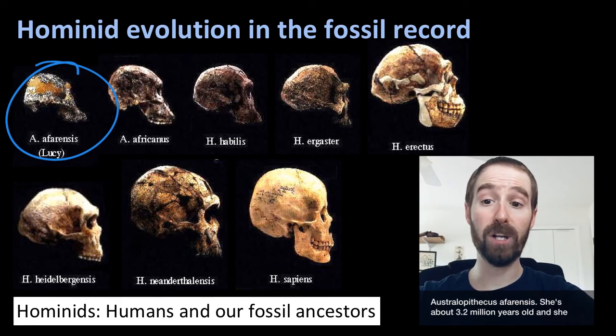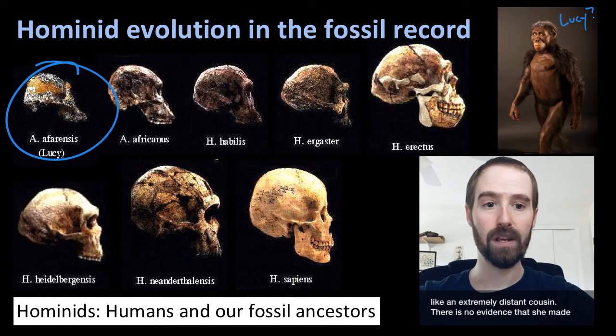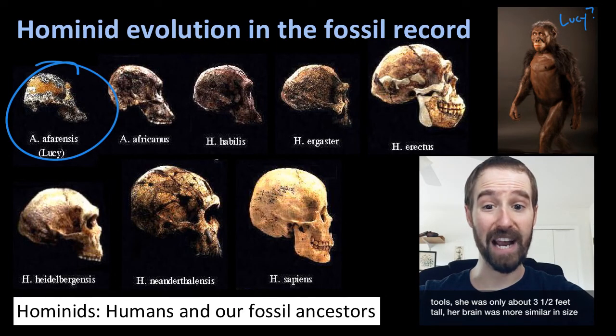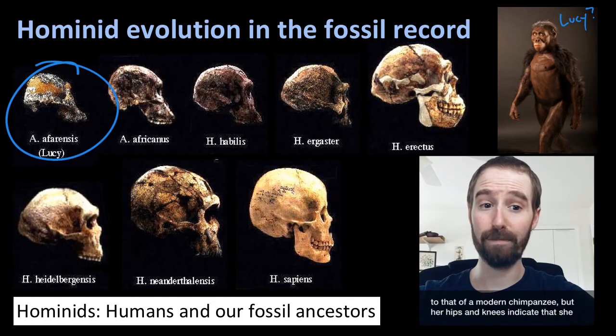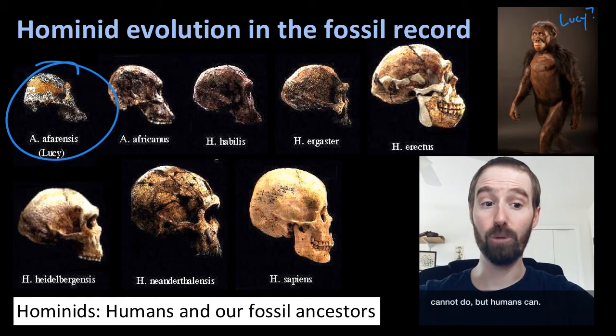She's about 3.2 million years old, and she has an interesting mix of both human-like and ape-like traits. She is very clearly an ancient relative, maybe not a direct relation, but more like an extremely distant cousin. There is no evidence that she made tools. She was only about 3.5 feet tall. Her brain was more similar in size to that of a modern chimpanzee, but her hips and knees indicate that she walked upright as a regular thing, which is something living apes cannot do, but humans can.